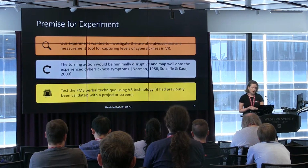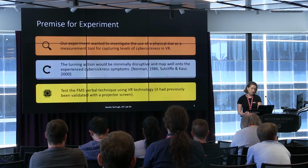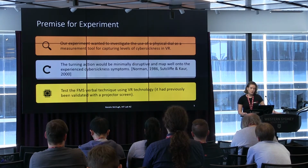The premise for our experiment was to investigate a physical dial as a measurement tool for capturing levels of cybersickness in VR. So why did we choose a dial? We hypothesized that the simple action of turning up or down the dial, like you turn up or down volume, would map well onto the experienced cybersickness symptoms. This was informed by Norman, 1986, and Sutcliffe and Core in 2000.